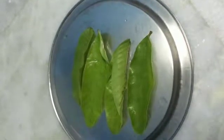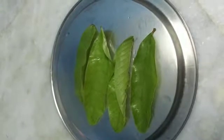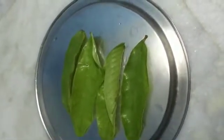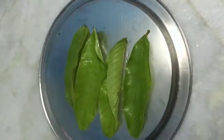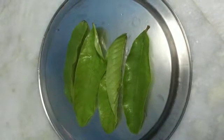You have to take 3 to 4 leaves. 3 leaves of this size is enough to make concoction. The middle ones are better. The tender ones are better actually. If you take new leaves, that is better to make this kashayam.